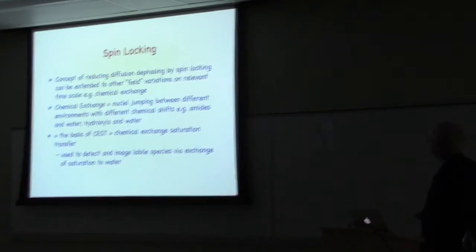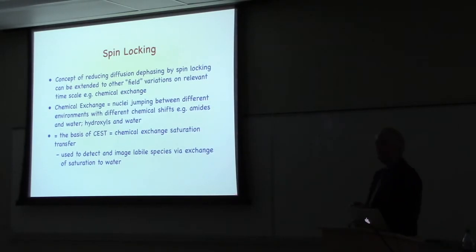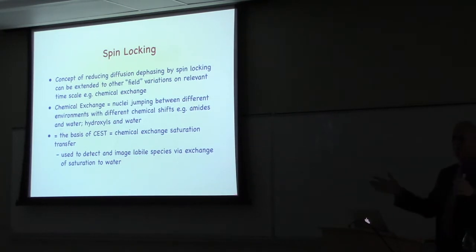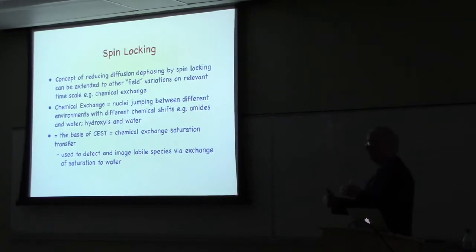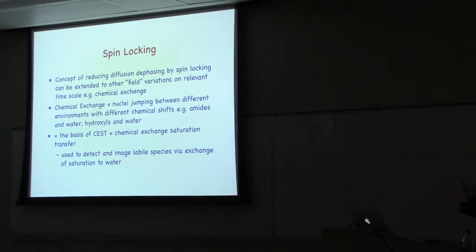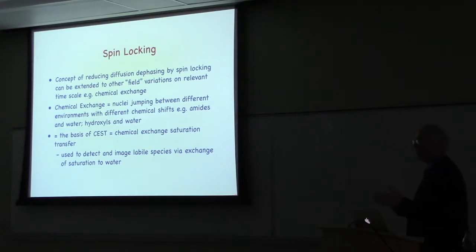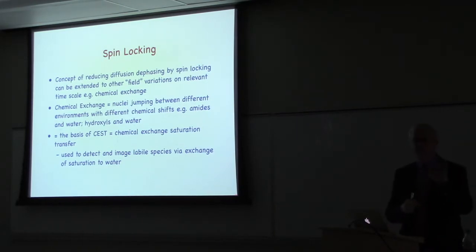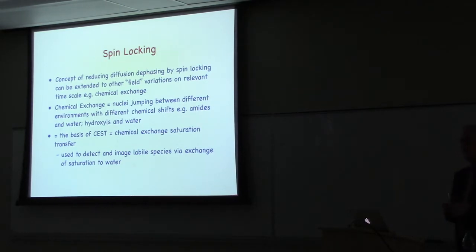We talk about spin locking. But if you think about what's happening when we look at this idea of a spatially varying field and things moving around in it, all we're talking about is spins moving from one instantaneous frequency to another. And there's another process that involves spins moving from one instantaneous frequency to another, and it's known as chemical exchange. That is, if you have a molecule that contains something like a hydroxyl, the hydroxyl is jumping on and off all the time.